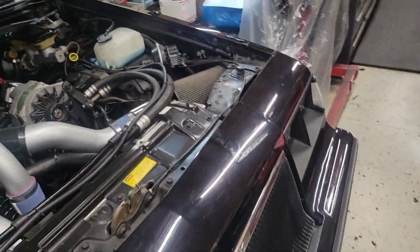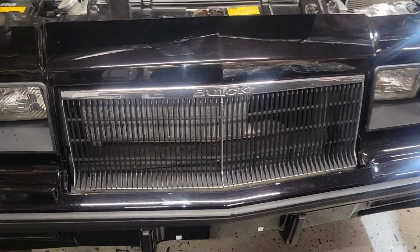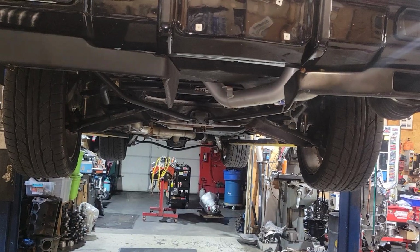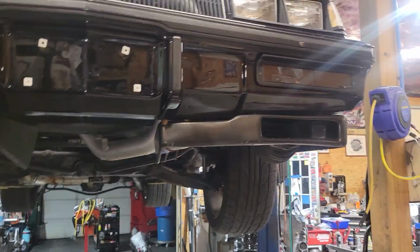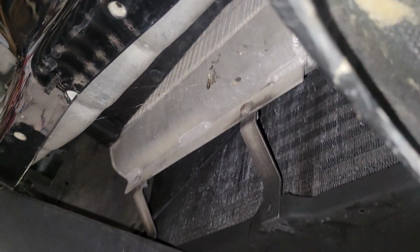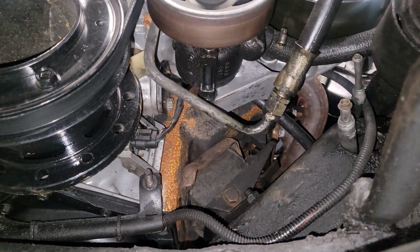So we're going to put it up in the air and we'll look around. Of course, it's 86. It's got the Kenny Bell intercooler down there too. Right, so up in the air, and there is our Kenny Bell rear mirror fiberglass. There's our intercooler, old school. Under here, a little grimy.